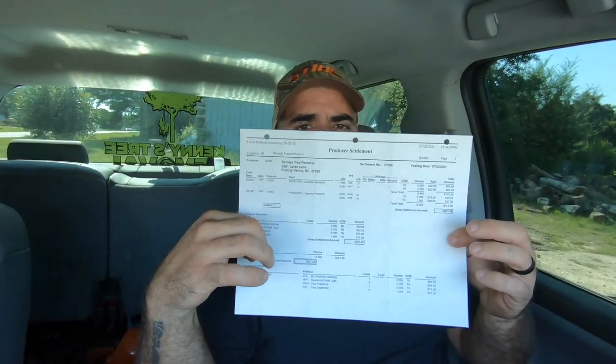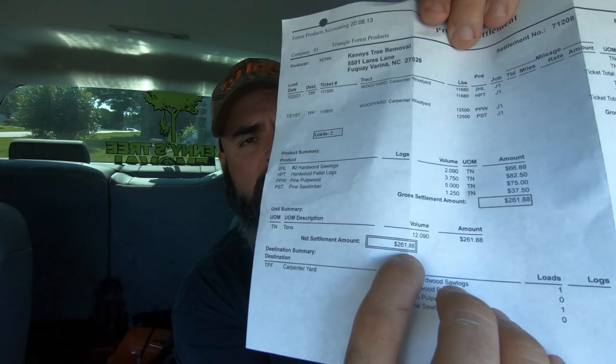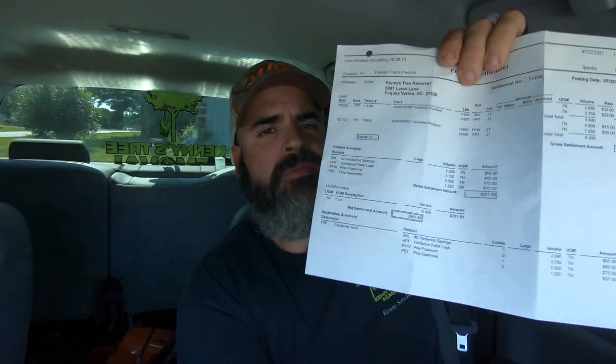Now, I can't show you what this load paid me today because that's not how it works. You drop it off and it takes them a week or two to mail you a check, right? But what I can show you is a paid invoice already, okay? On this one, we had about 12 tons on this load. Now, 12 tons paid about $261 and some change, okay?